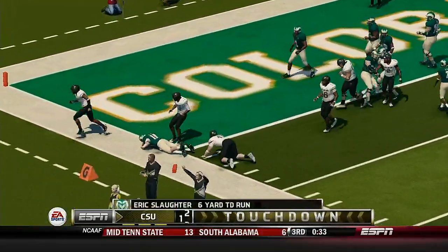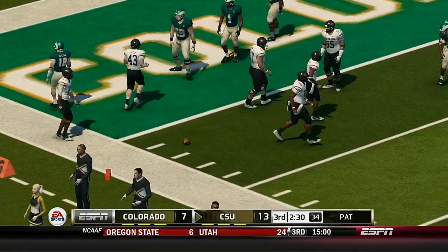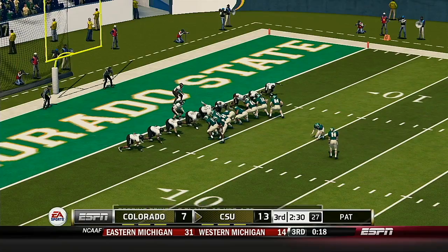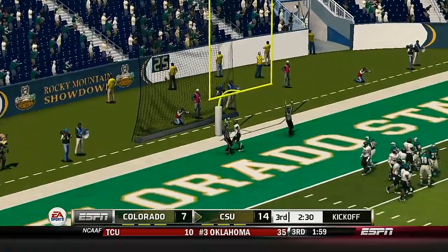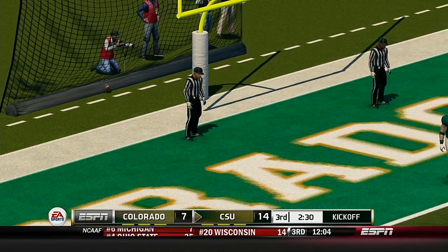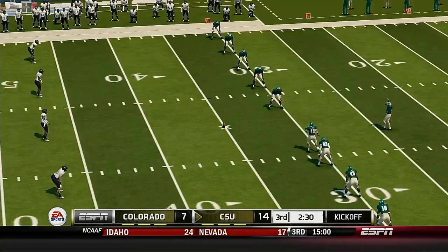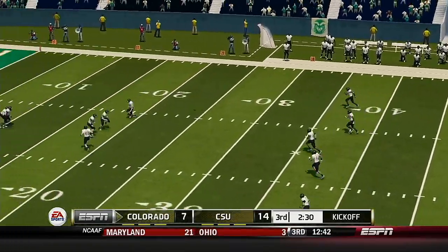Touchdown, Colorado State. Makes the PAT. A six-play, 53-yard drive, and they get it in for seven. Boy, this offense right now is just being physical, really controlling the line of scrimmage, and it's opening up some nice big lanes for the running backs. So our score, 14-7. Everyone's all lined up and ready for the kickoff.